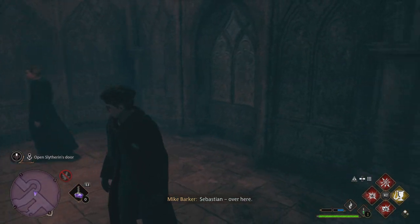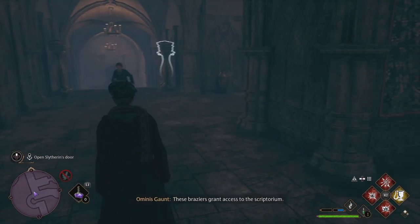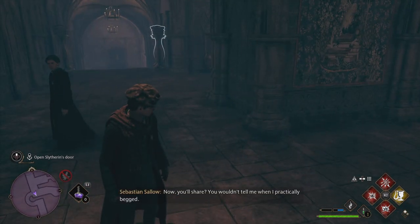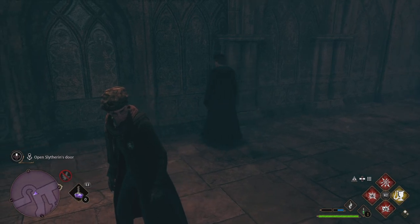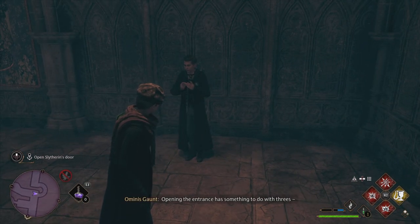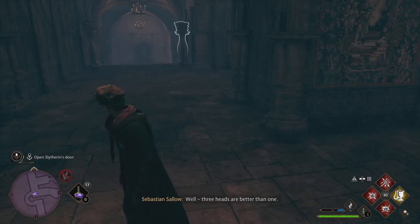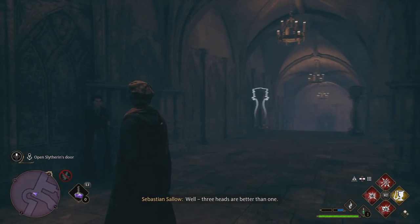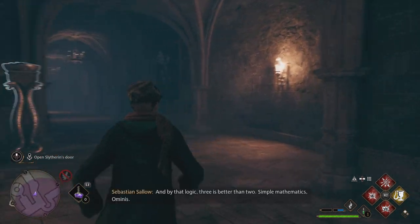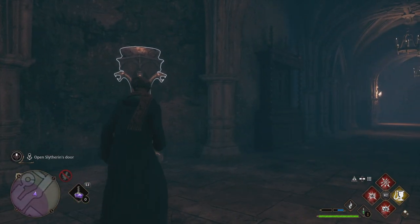Sebastian, over here. These braziers grant access to the scriptorium. Now you'll share? You wouldn't tell me when I practically begged. It wasn't you who told me what I needed to hear. Opening the entrance has something to do with threes. Well, three heads are better than one. It's two heads are better than one. And by that logic, three is better than two. Simple mathematics, Ominous. Is it something to do with this?